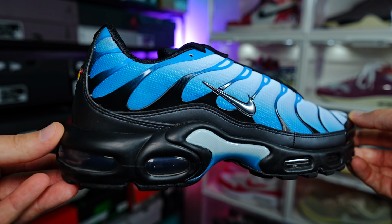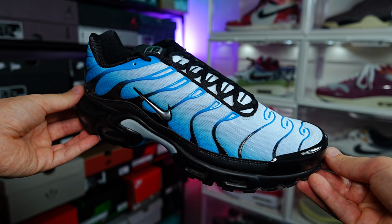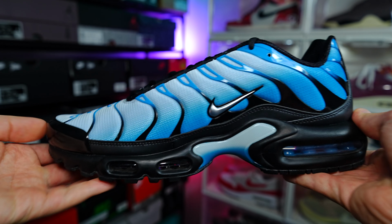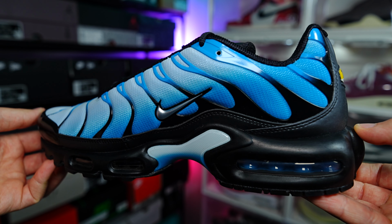Now in terms of QC, I won't lie, the Air Max Plus isn't the best recently. A lot of glue stains and a lot of cheap looking materials just ruined so many nice colorways. And this one, to be fair, isn't the best, but it's a lot better than we've had. If I had to rate it out of 10 in terms of QC, I'd give it a solid 8.